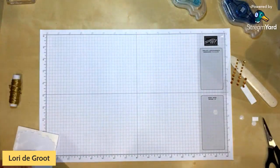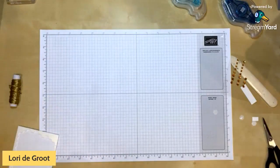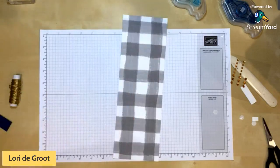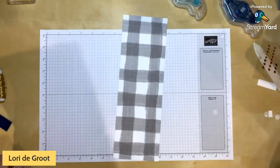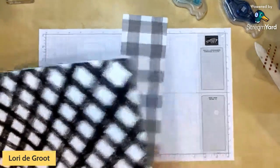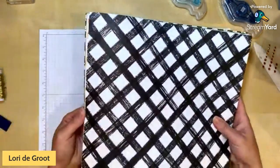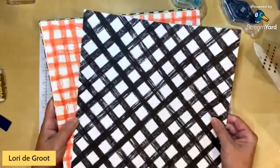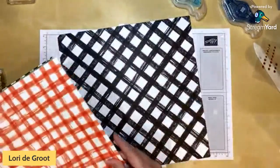So for the second one, I am going to be using this amazing paper. Let's see if I can grab it here. I'm actually just going to use the gray, but I'm going to show you the paper too, because you need to see how amazing it is. Well, I got my garbage piling up here. So this is called the Gingham Cottage Designer Series paper, and it's from the new mini catalog as well. And let's just show you.